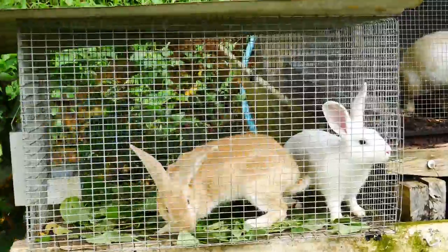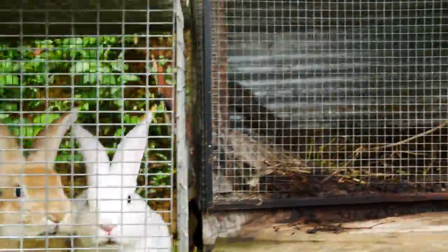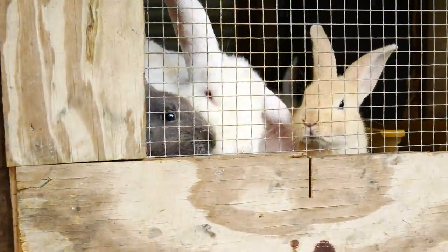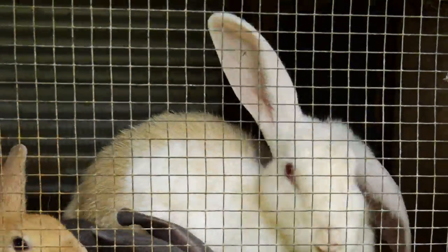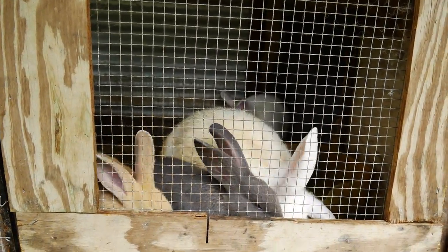Hey rabbits! We have grapes, we have wine. The kids get to pet them, no less. And she's the best. That is so therapeutic.